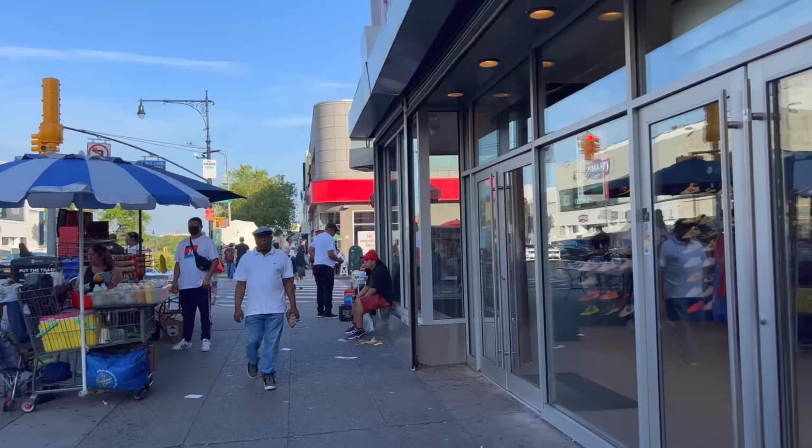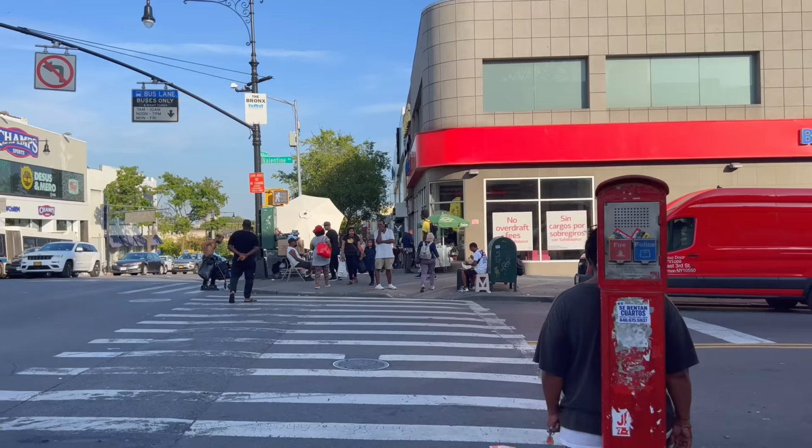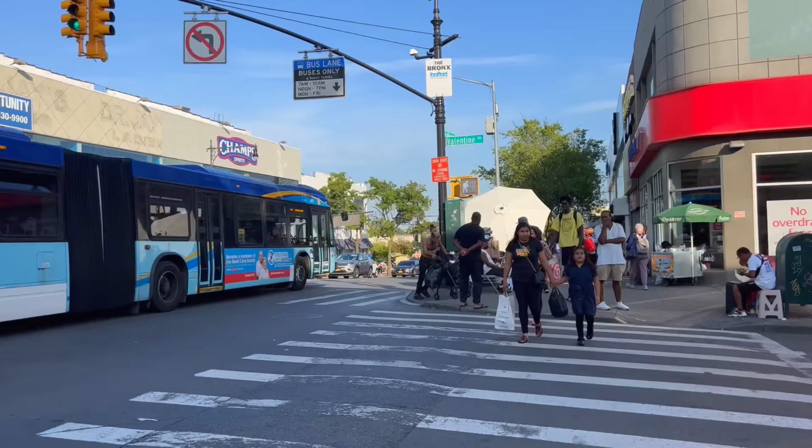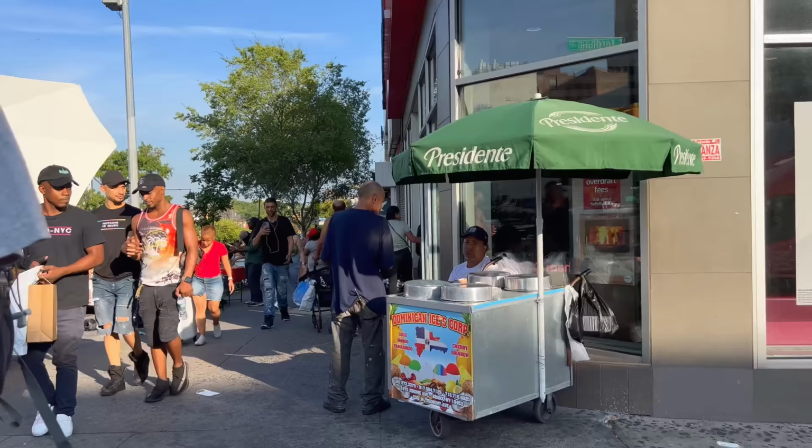Foot Locker. Seems like everything's for sale here on Fordham Road. Lots of people trying to make a living. Retail opportunity on the top floor. Here we've got ices, Dominican ice flavors.